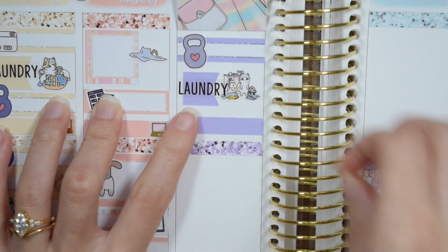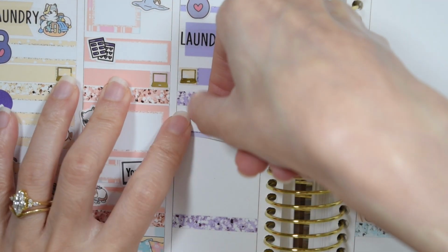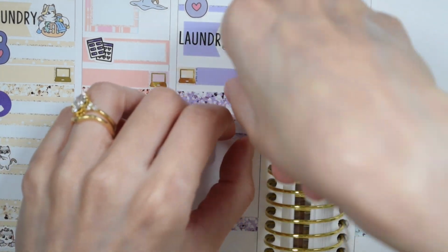I don't really know why. I think I was just trying to get on top of it. So that icon is from Itty Bitty Sticker Co. and the script is from Magical Sticker Co. And then I had my office hour and I was grading. So that's another Alicia Craft icon.